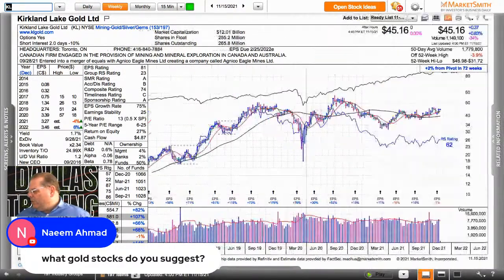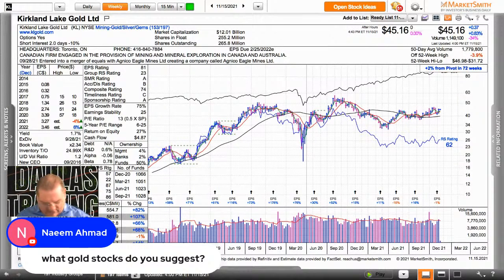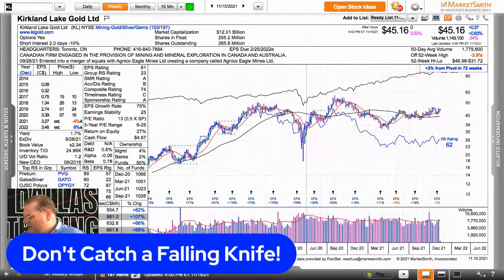So for gold stocks, if you're looking to do gold stocks, which currently I am not, look at KL, which is Kirkland Lake Gold, and FNV, which is Franco-Nevada. Those are the two symbols that I think you want to look at. Those are two of the strongest.